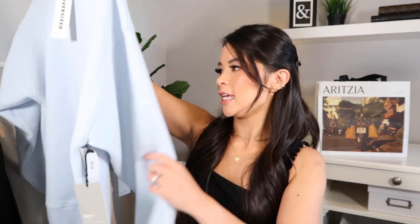Moving on, I have the loungewear section of this now. I have four items that I had to special order because they ran out, so I will talk about those last. Right now I'm just going to show you the loungewear section. The first thing is this beautiful oversized, let me see what it's called specifically.